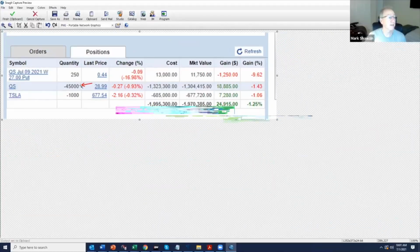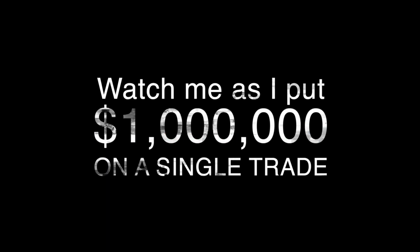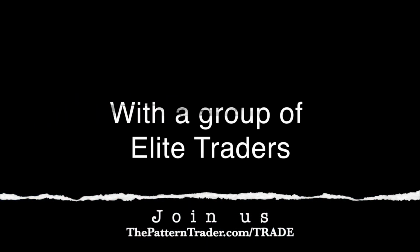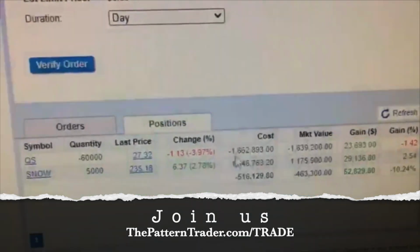So you can see, 45 is $1.3 million short. So pop out a profit of $118,000 there. You can see how this is going crazy now. You can see how the market is just going nuts. I bet like $1.6 million on this position. I'm showing right now a $23,000 gain.